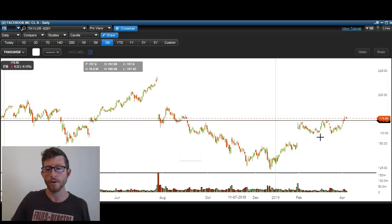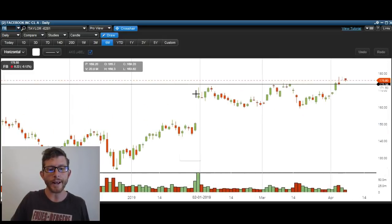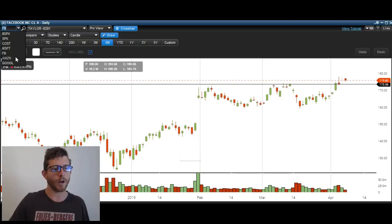And right now, Facebook, what is it doing? It's breaking out right here on a positive earnings reaction. And right here, just recently, breaking over this resistance. It was resistance here, there, and then we broke over it right here. Bullish action on Facebook, not bearish at all.